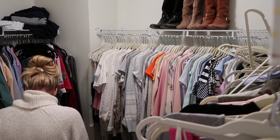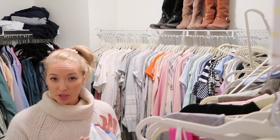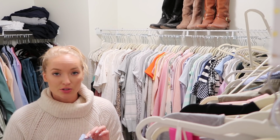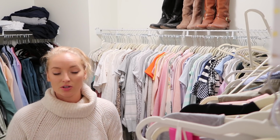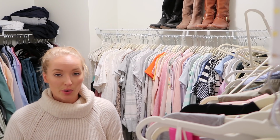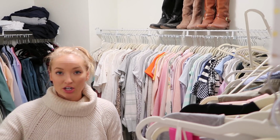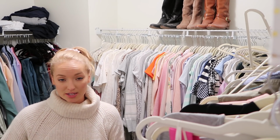Okay, where are my trash bags? If you are going to sell on Poshmark, don't put your items in trash bags because they'll get super wrinkled. It's just a whole other ordeal to hang them up, take the photos, steam them. So if you're going to do Poshmark or resell, then keep it on the hanger. Go ahead and just take the photo and post it.